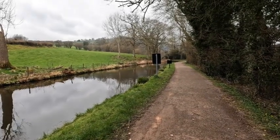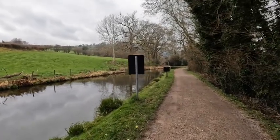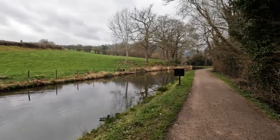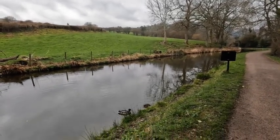So I can remember walking past this stretch last year. Can't exactly remember the date. More or less a year ago, when the canal had been drained quite a lot. And it didn't look anything like this.